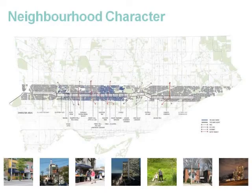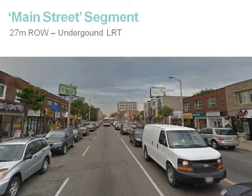So we did a lot of work slicing and dicing Eglinton, depending on the right-of-way width, the land use, the character, and I identified, I think, 20 unique areas. And I'm going to walk you through very briefly the most typical central section. This is a section right through, I believe around Oakwood, if you know the area, just west of the Allen Expressway. Very typically 27 meters wide. It's a tight section. The Main Street character is ubiquitous throughout here. A lot of small businesses.